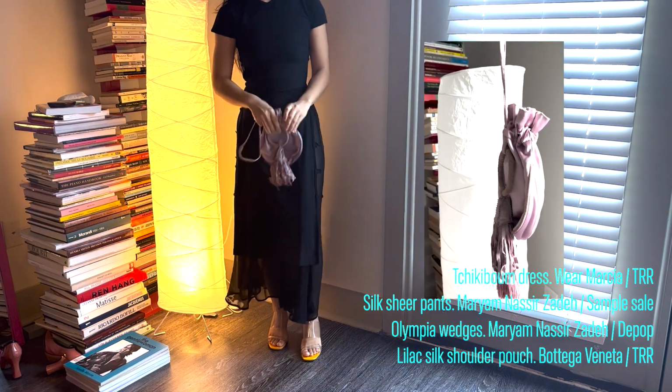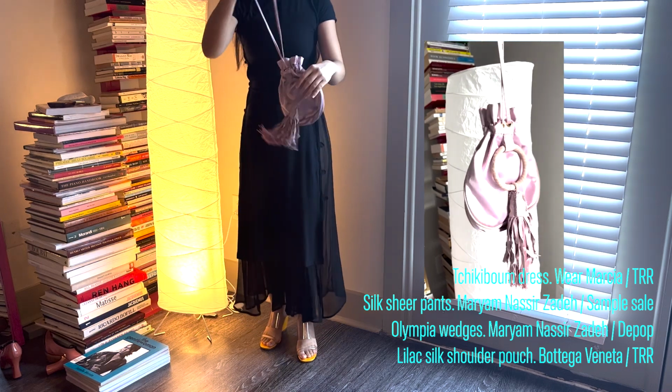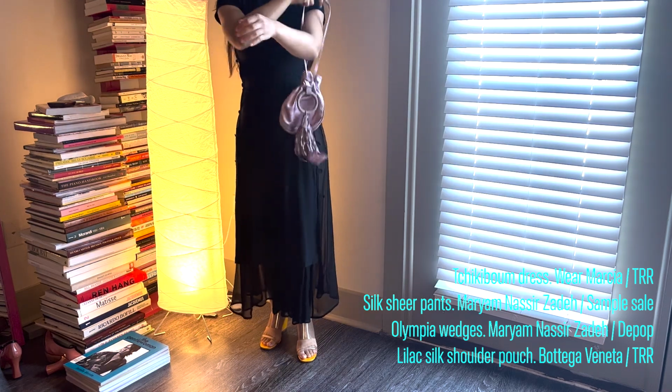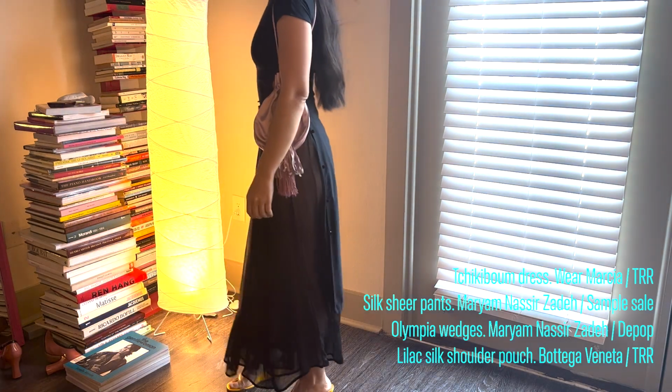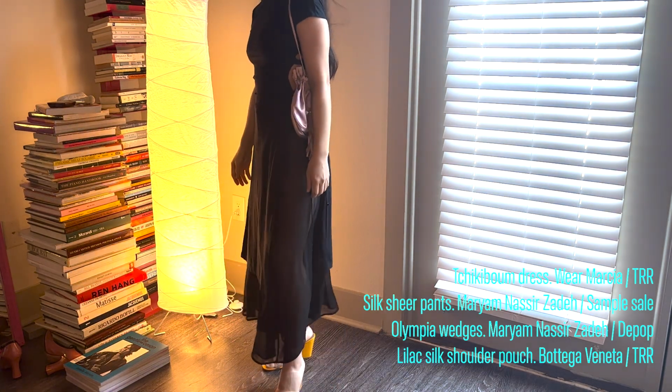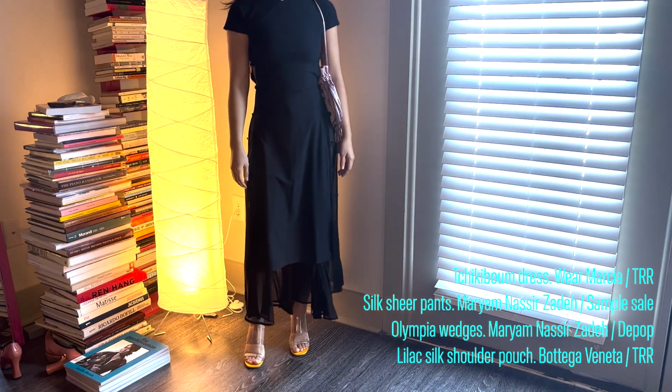I would definitely wear this outfit again, but maybe with a jacket because I was a little chilly when we were walking around outside after the show. I like the outfit paired with this Bottega Veneta pouch I found on The RealReal. It's a fun little bag. I have to clean the suede details a bit at some point.